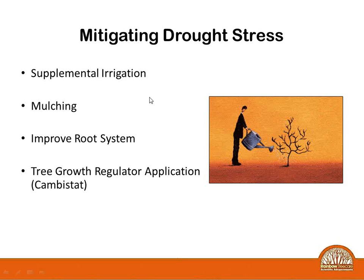There's another product you can use, Cambistat, which is a tree growth regulator. What you're trying to do with Cambistat is develop the root system, and that's one of its benefits. It will help a tree increase its fibrous roots, so by doing that treatment, you'll provide the tree with more roots to take up moisture and distribute it to the tree. At the same time, you'll be reducing the terminal growth of the tree and redirecting the tree's energy.